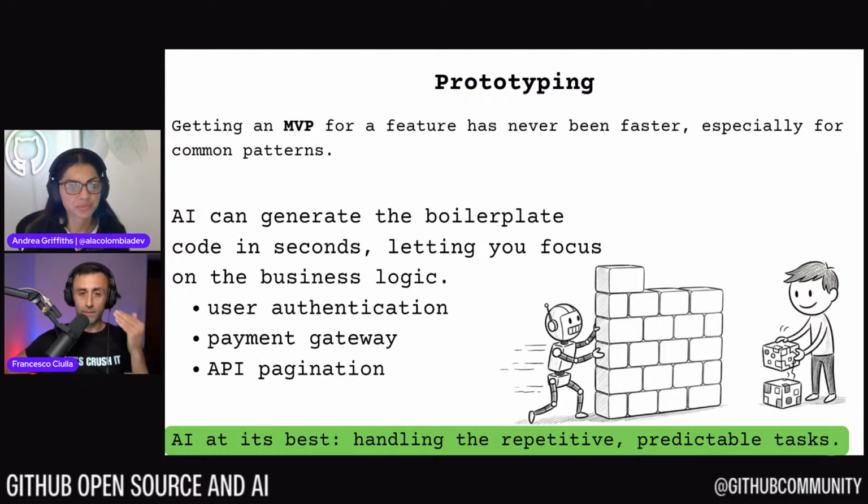And if we have some common patterns, like we know what user authentication is, what a payment gateway is, API pagination, JWT, sessions, cookies, if we know all of this, probably we can build an app really in hours. And here is where AI is really the best. I will try GitHub Spark in an upcoming live stream because I'm curious about this.